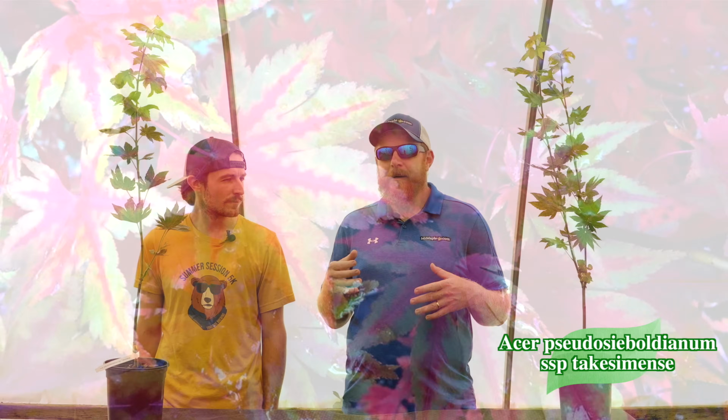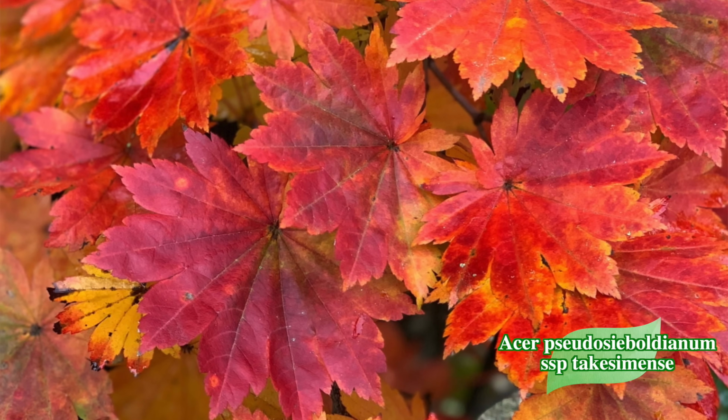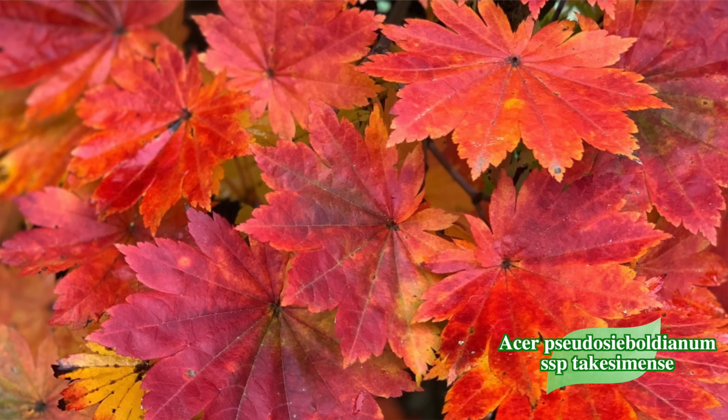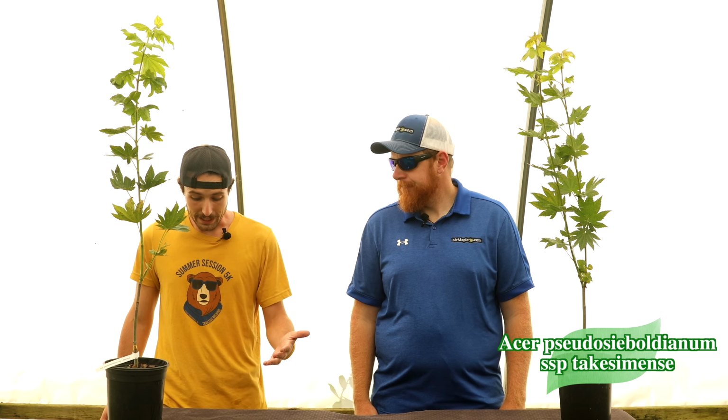One of the unique features people don't talk about, Acer pseudosieboldianum subspecies takesimense, is its narrow habit. At a young age, it actually starts out fairly narrow, and then it gets slightly wider with time. So you'll see a lot of people thinking they've got a columnar selection of takesimense, when really all the species of takesimense are typically narrow at an early age. Yeah, it ends up about 12 to 15 feet over the course of 15 years. It's a centerpiece of any garden.